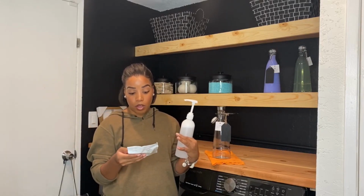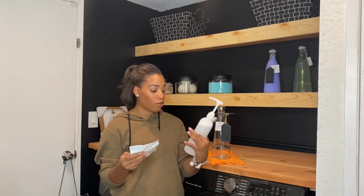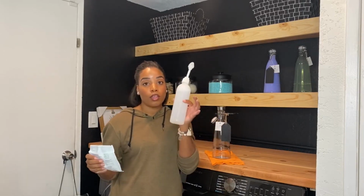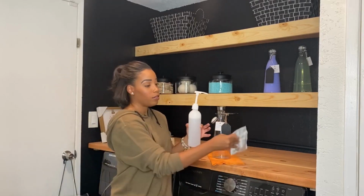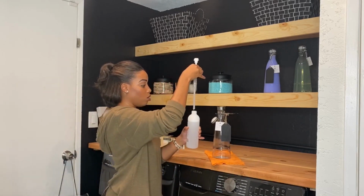So this is Pure and Gentle, and I don't really know if that is the brand or whatever, but that is what we use. And it's like a soap concentrate. So you put this packet in here, mix it with water and so on. So I have some that babe just made me. And I'm just going to pour that in here.